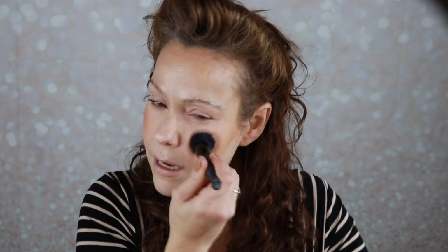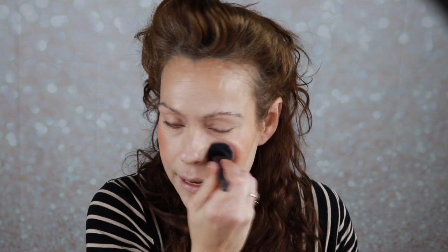So I've just put it on the back of my hand, and now I'm going to go in with my e.l.f. Putty Primer brush, and I'm just going to stipple this on. Healthy, natural glow, beautiful. In the powder category, for the face, I'm gonna give it to Wet n Wild.